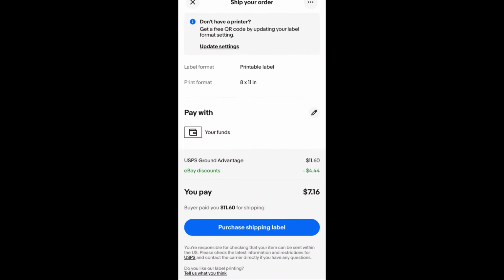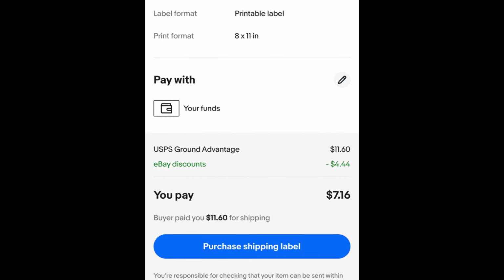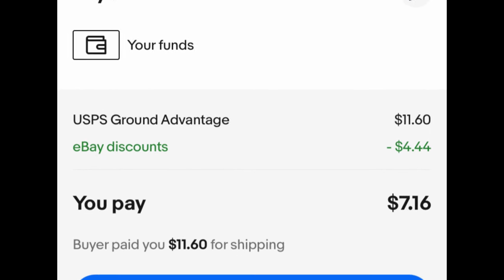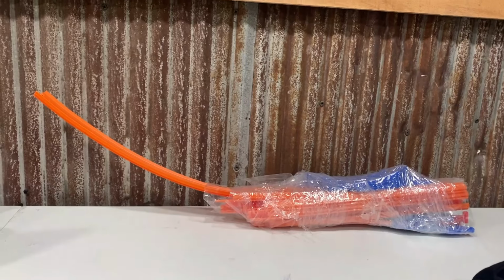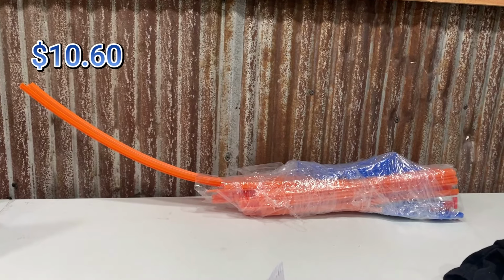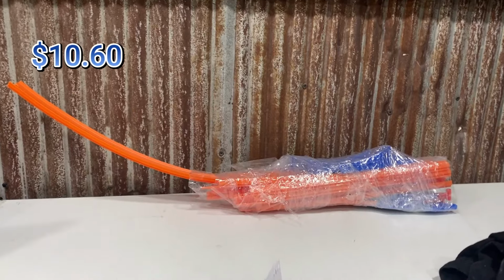So eBay charged the customer $11.60 for shipping, but only charged us $7.16 for the shipping. So we actually had a gain of $4.44, and that covered most of our eBay fees, leaving us with... We actually ended up with $10.60 in the wallet from that 50-cent investment. I could not be more thrilled.